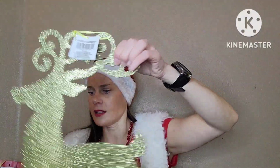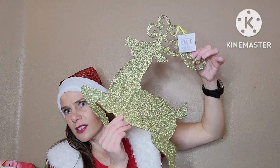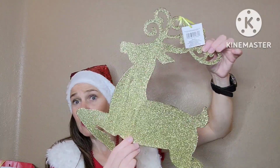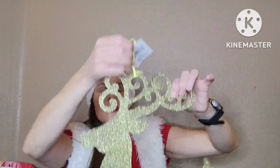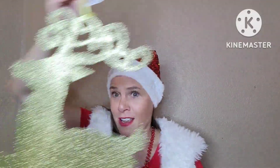And then last but not least, I always get some kind of a sign to put on the door. And this is the one I picked this time. I just thought that was so pretty. And it's a nice size, just a big glittery reindeer. The reason why it wasn't in that bag was because this would have gotten glitter everywhere, but I'm definitely gonna go ahead and hang that on my door the day after Thanksgiving.